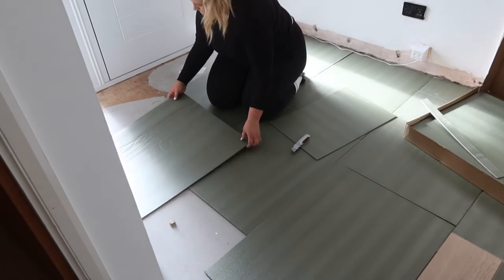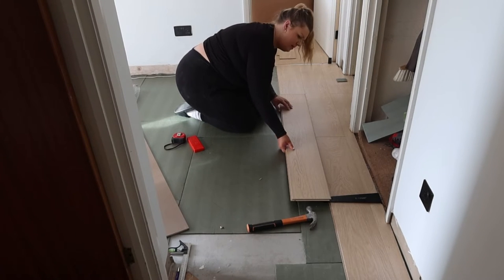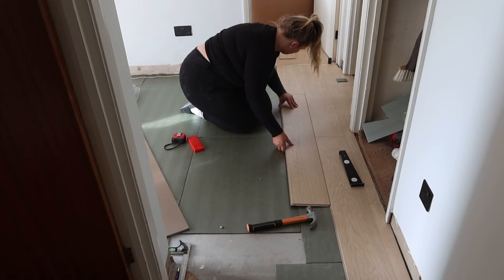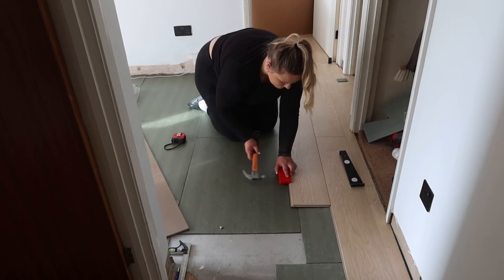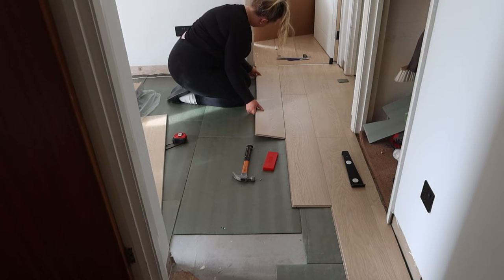Once all of the underlay was down, obviously we made a start with laying the boards. I didn't film the very first bit because it was a little bit tricky. It's a little bit different in this room, where in other rooms we were starting from scratch. With this, I had to start in the doorway by the lounge and the kitchen and try and match up the boards with the boards in those rooms, if that makes sense. So the first few boards took ages, really tricky.